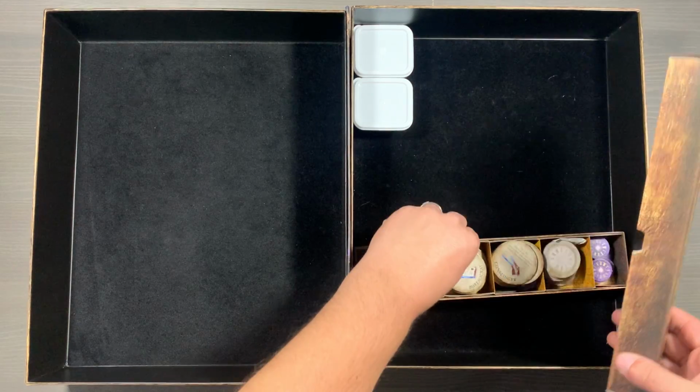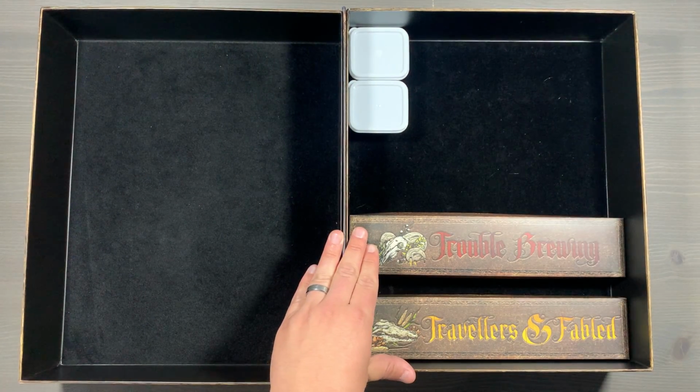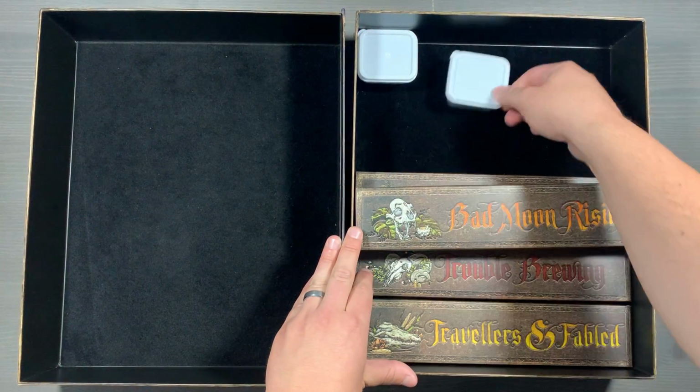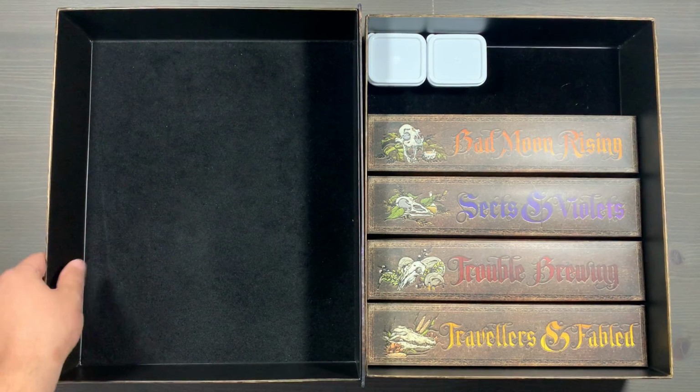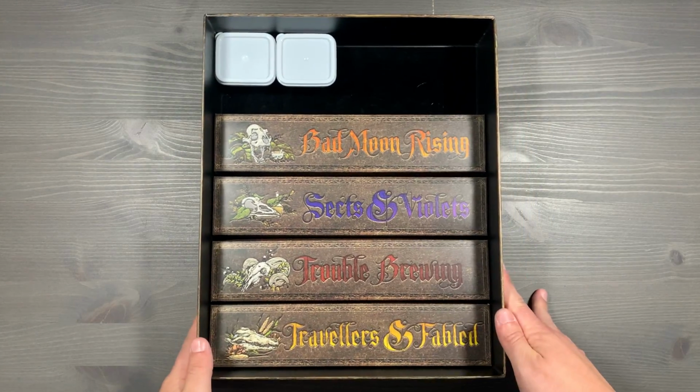We'll close the lid on our Travelers and Fabled tokens and then put the rest of our scenario boxes into that right side, meaning that they're all going to be nice and flush to the bottom of that right side of the Grimoire like so. We'll go ahead and remove that left side of the Grimoire for now and slide our right side of the box into the center of the screen.